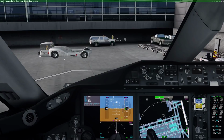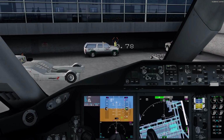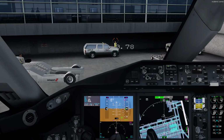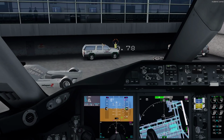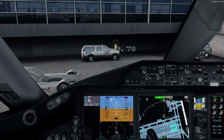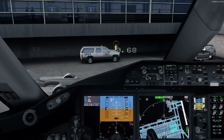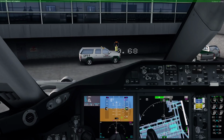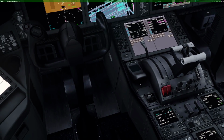Coming a bit too fast there. Ooh, no, parked a bit too early there. And boom, now I'm going to park there. I think actually I'm not. Damn it. They had to be crossed. Like so. Boom. Parking brake is set.